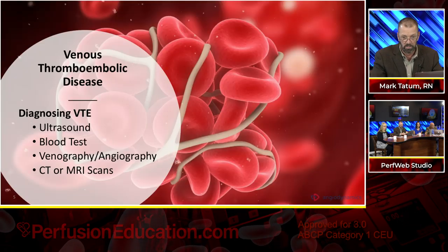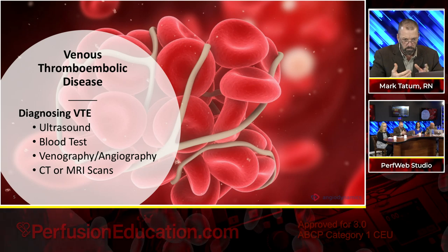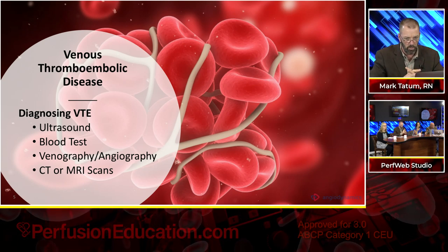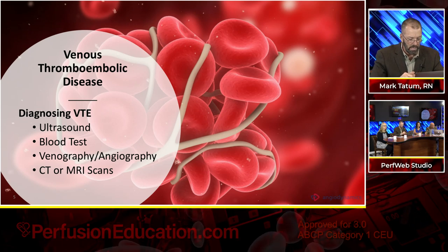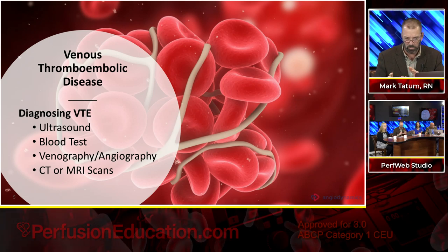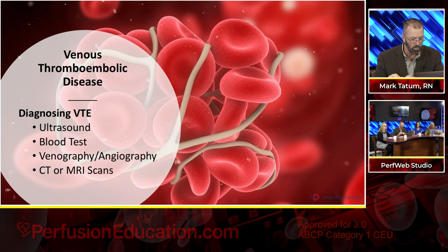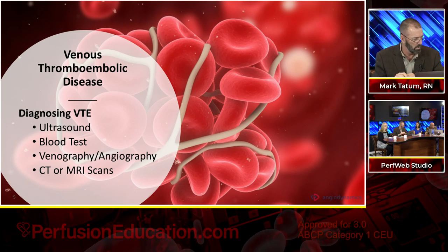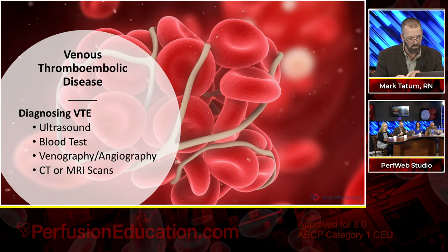Next slide, please. So we're going to diagnose this with relatively standard procedures, right? Ultrasound, blood tests, things like this. The blood test that we're going to use likely is going to be a nonspecific test like a D-dimer or something like that to determine whether or not they've got a clotting process going on. And you guys, of course, will be seeing all of these things as we move forward through the process.